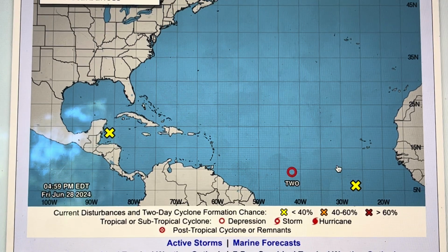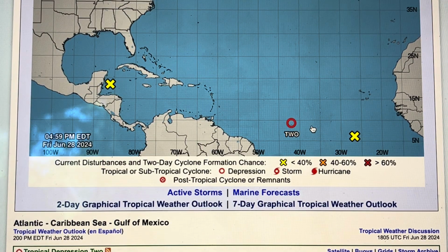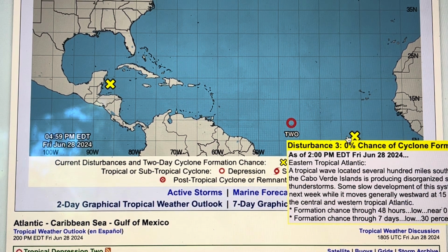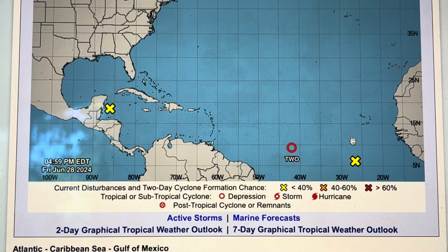The National Hurricane Center has also marked an area of disturbed weather behind Tropical Depression 2, which I was talking about in the video yesterday. They currently have it as a low chance of development, with 0% over the next 2 days and 30% over the next 7 days. They say a tropical wave located several hundred miles south-southwest of the Cabo Verde Islands is producing disorganized showers and thunderstorms. Some slow development is possible this next week while it moves generally westward at 15 to 20 miles per hour across the central and western tropical Atlantic. We'll see how the models trend with this system.